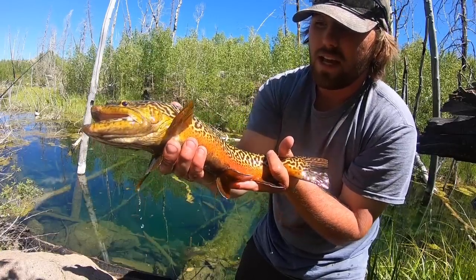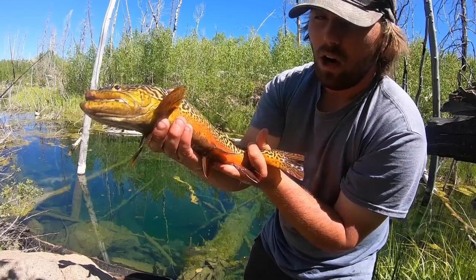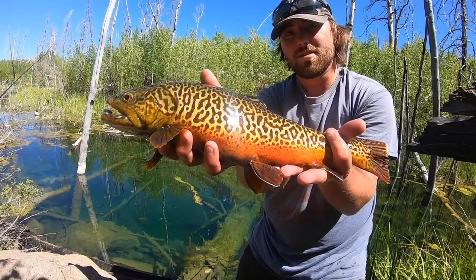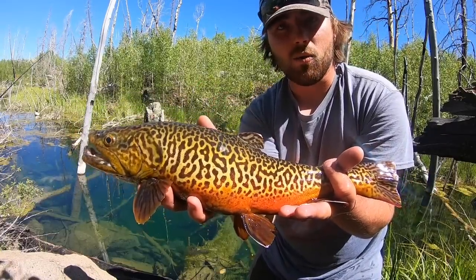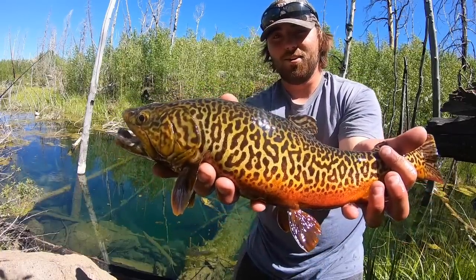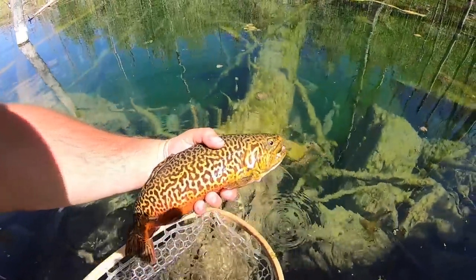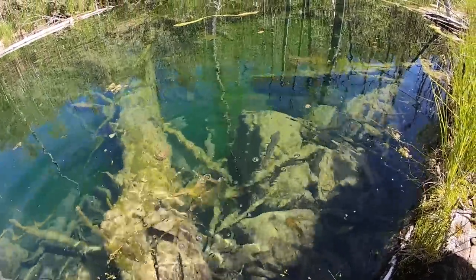Third fish of the day. Not quite as big as that other one we caught, but it is almost. This one might be prettier though. I mean, look at those patterns. Super dark colors. I've been fishing for 7 hours just to catch a couple of these fish. And it is worth it, let me tell you. Holy cow. All right. Let him go. There he goes.